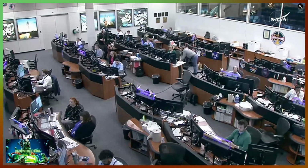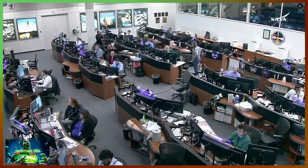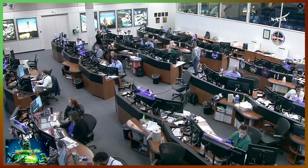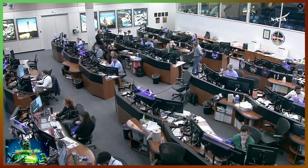Right now we're expecting hatches to open at approximately 12:45 a.m. Central Time. This is an estimated time based on the docking time from this evening. Again, that was 11:04 p.m. So based on the procedures that the team has ahead of them, this is the estimated hatch opening time.